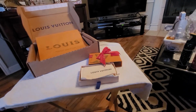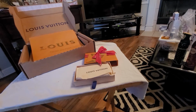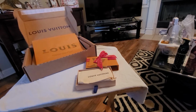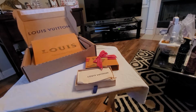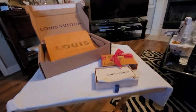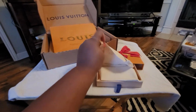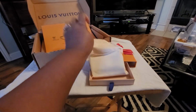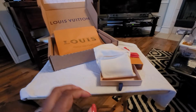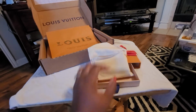If you go back, last year I received the Neo Noe, and then I got the Victorine wallet to go with it. So my husband ordered it, and it came in through the mail because the closest store we have is, I think, 2 or 3 hours away.